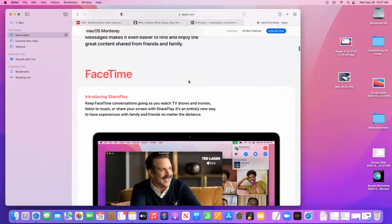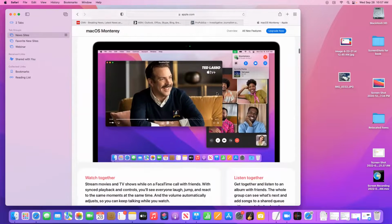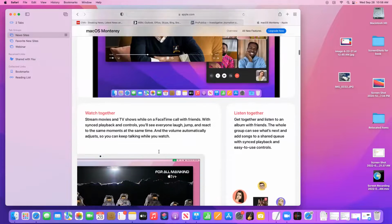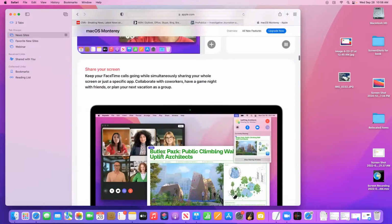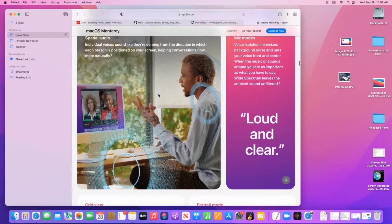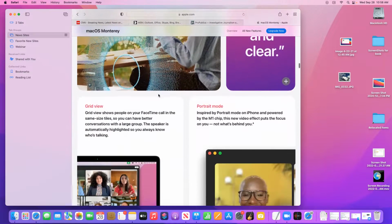They'll talk about FaceTime SharePlay, so you can watch movies with other people. It's sort of like the COVID version of going to the movie theater together. You can all watch the same movie that you stream, or TV shows, or music. You can even share your screen so that people can see what you're doing, or you can demonstrate something. And of course, you can change the view.